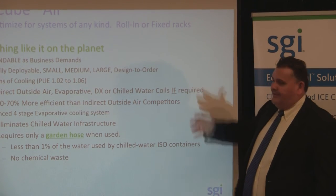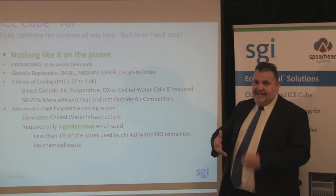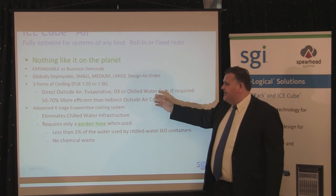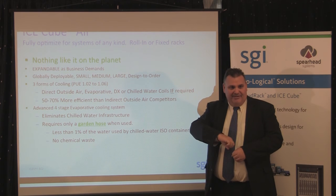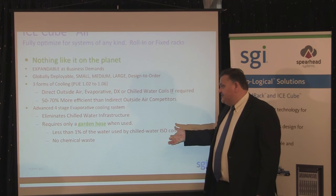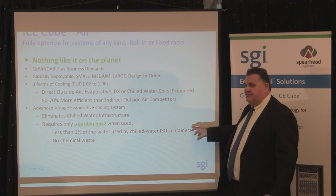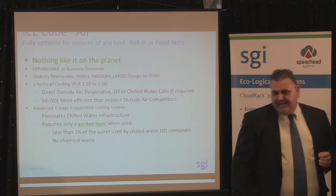You have 3 models. They start at 4 racks, going up to bigger than that. You can add cooling. You can use direct air. You can add evaporative cooling. You can add chilled water if you want. You get very, very high efficiency with this. With the evaporative cooling, you literally just use a garden hose and a tap. No chilling, no aircon units, just a garden hose. You plug it in, it uses about 7 litres of water an hour when it's running, but it's just normal water, it's not chilled. You use about 1% of the water you'd use with a normal chilled water design, and no waste.